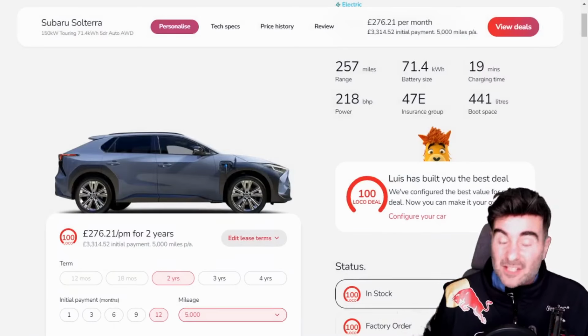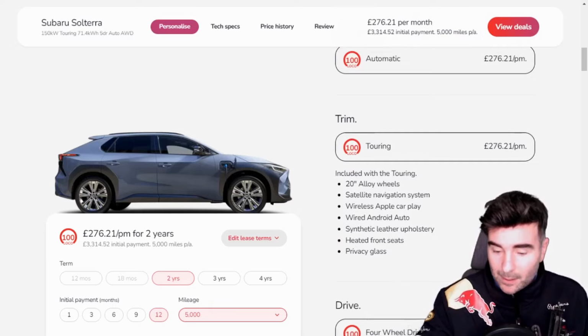£276. This is a lot of car. Haven't drove one of these yet. I'm looking forward to getting hold of Subaru press team to get one of these for a week loan. That'd be great. That's what you get with the Touring.